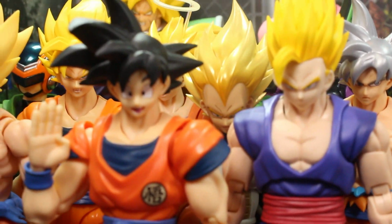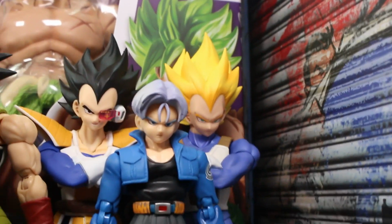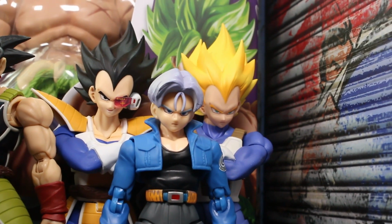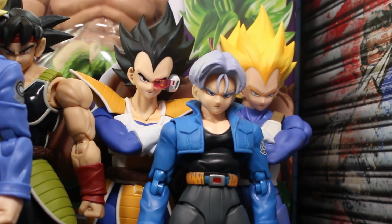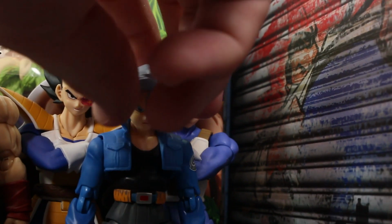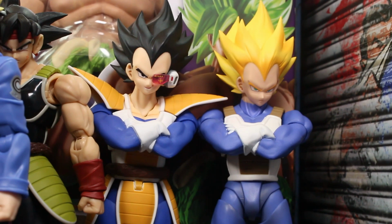And I said this in the review already. This here is not much different than the Cell Saga Vegeta. But if you don't own that Cell Saga Vegeta, then you have the new one as a good alternative. I was so glad to get both Scouter Vegeta and Cell Saga when I did, because they were just on the cusp of selling out.